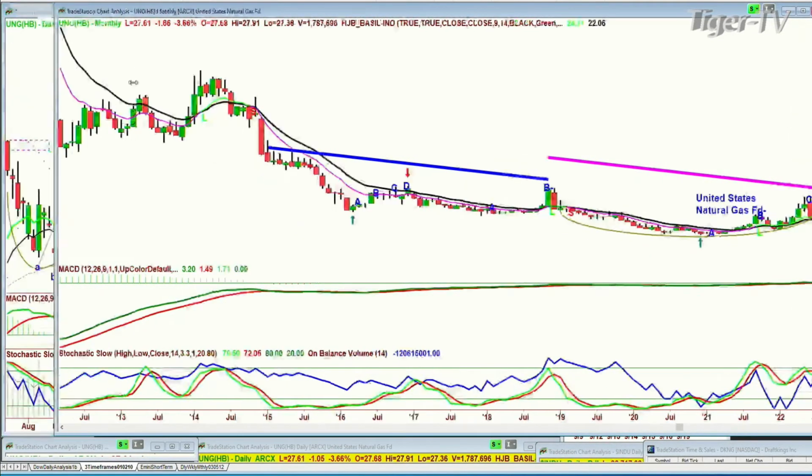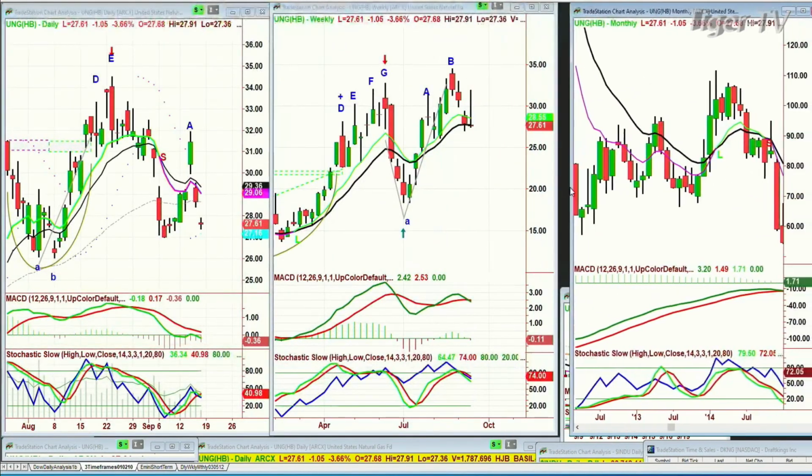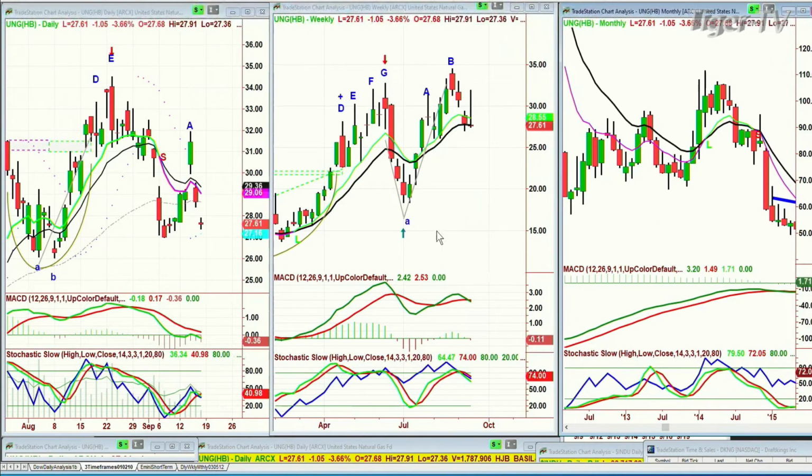Now, we have a gas stock that was natural gas. And, well, we still have it. We still got a very nice profit in it. We've taken some more profits. But I'm watching this closely. They're not actually in sync, so I didn't quite understand it. But at least we're still holding it, and at least it's still positive for us.